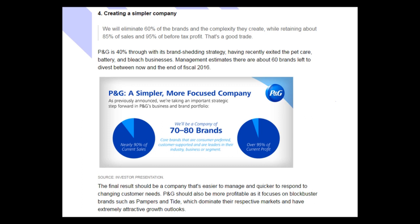What they're going after is creating a simpler, more focused company. As previously announced, Procter & Gamble is taking an important strategic step forward in their business and brand portfolio. They will be a company of 70 to 80 brands. The final result should be a company that's easier to manage and quicker to respond to changing customer needs. P&G should also be more profitable as it focuses on blockbuster brands such as Pampers and Tide, which dominate their respective markets and have extremely attractive growth outlooks.